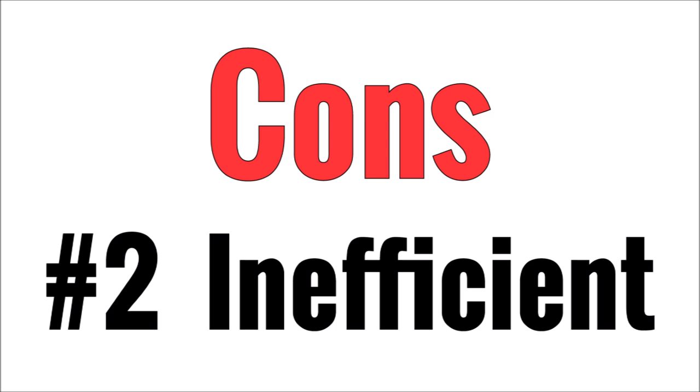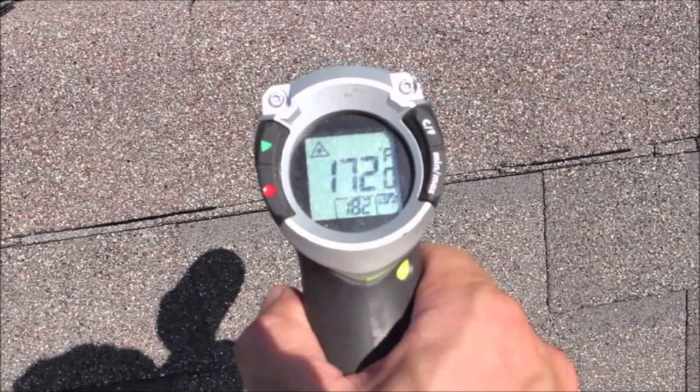Con number two is that solar roof tiles are less efficient than traditional solar panel systems. Now, the efficiency of each solar cell in the solar roof tiles compared to a normal solar panel is about the same. However, because of the massive number of electrical connections, solar roof tiles actually create more heat than traditional solar panels and have a harder time of shedding that heat. That's because there isn't a 3 or 4 inch gap under the solar tiles like there is under a solar panel installation. So this extra heat actually decreases the output of the solar roof tiles.